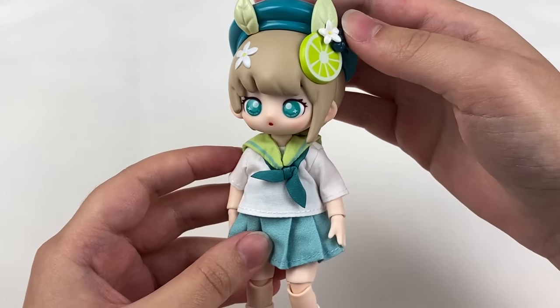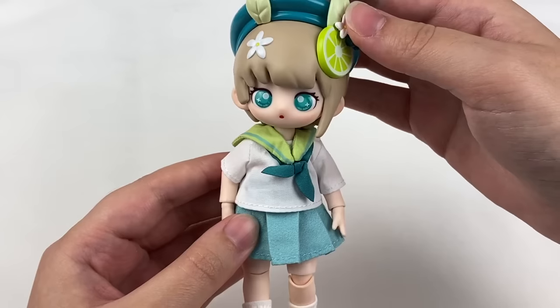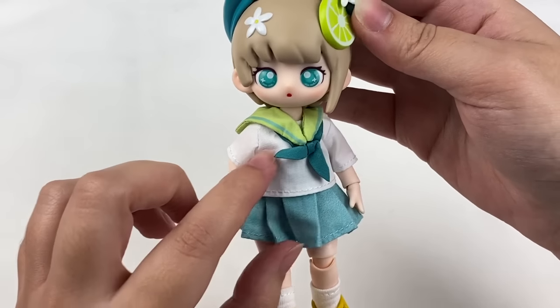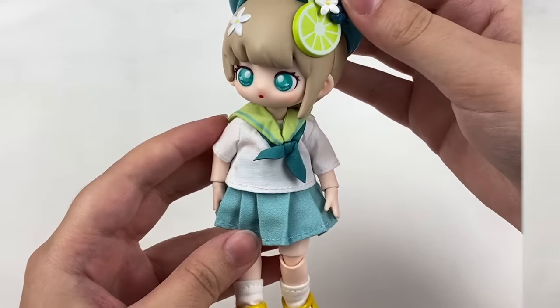This is actually my original doll that I got from the individual blind box, as I thought since it's a double, I'll use the other lime design to try out the other outfits that KikaGoods sent me. So she is super cute. I love her little green skirt and she also has a green collar and green bow as well.